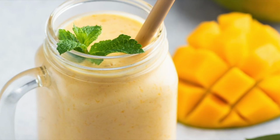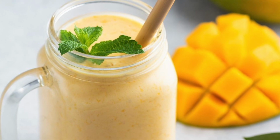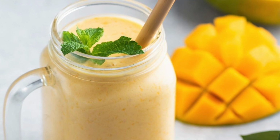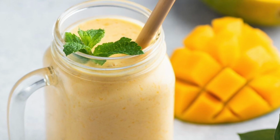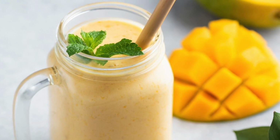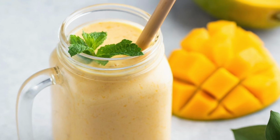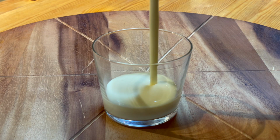Sweet lassi is typically made by blending yogurt with water or milk, sugar, and sometimes fruits like mango, strawberries, or banana. It's often flavored with cardamom, rose water, or saffron. Salty lassi is savory and is made by blending yogurt with water, salt, and sometimes spices such as roasted cumin powder, mint, and black salt. It can also be garnished with fresh herbs like coriander. Today we are making sweet lassi.